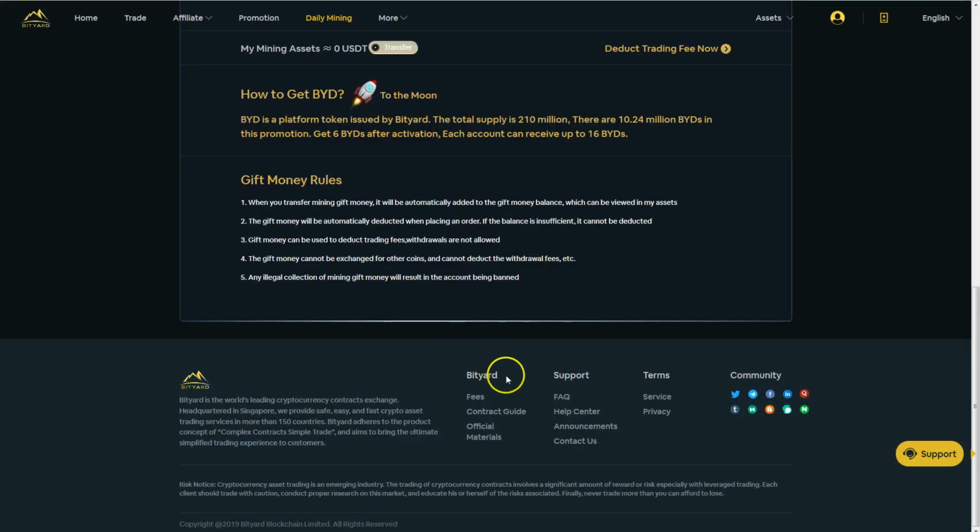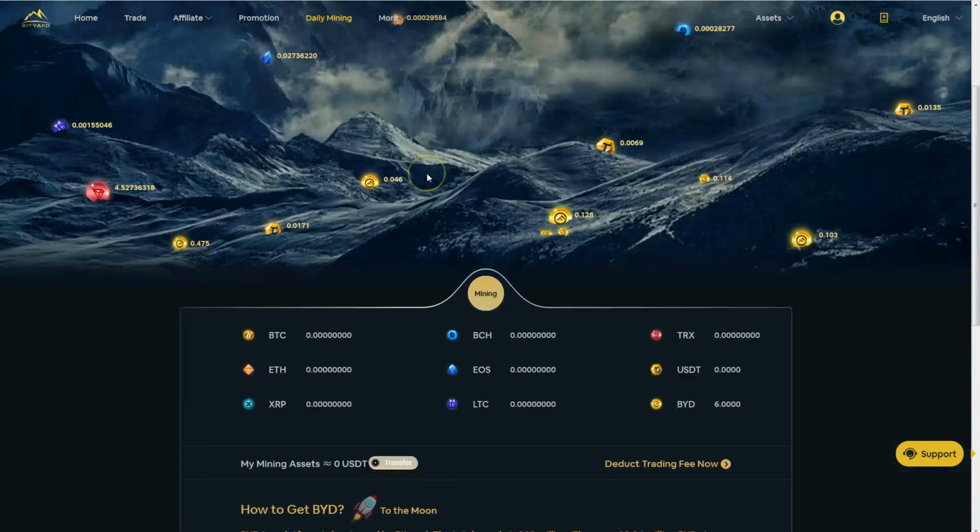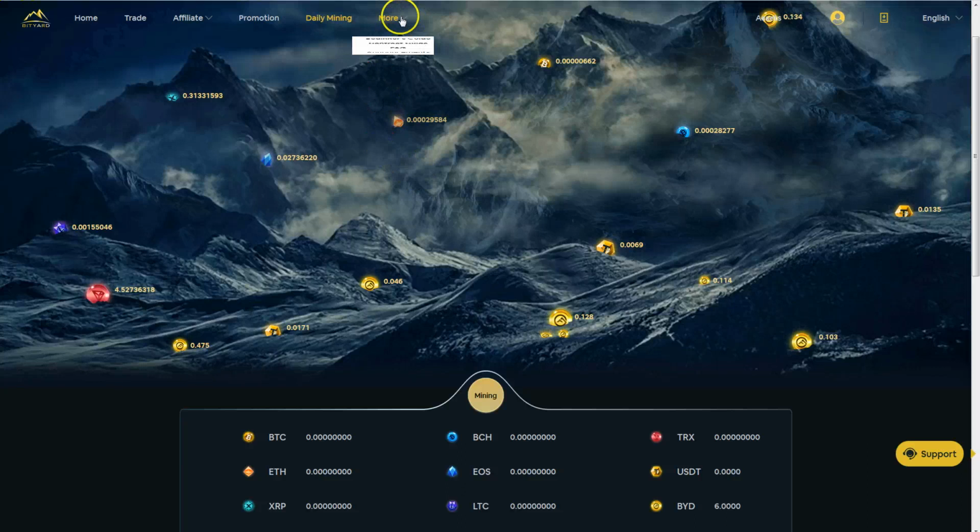Going back to the page, you have a very nicely explained frequently asked questions page, which helps you understand what is leverage, what is margin, what is a blockchain, the transaction fee, the bid and ask. So this beginner's question and answer section helps a lot of people get familiar with the business, as well as how does Bityard make money, where does Bityard income come from, and is Bityard a perpetual contract. All these things help us understand what kind of business we are affiliating with, right? So we've got these things very nicely mentioned.